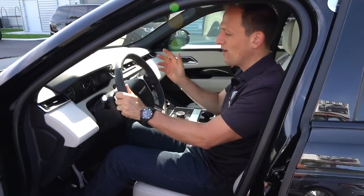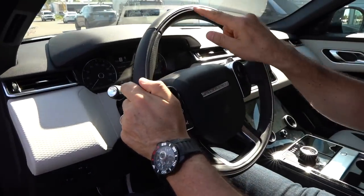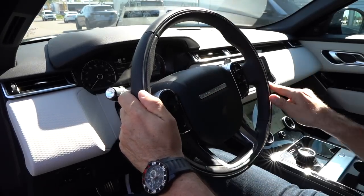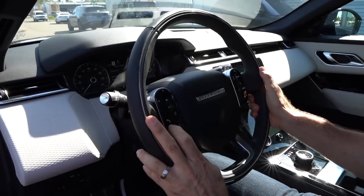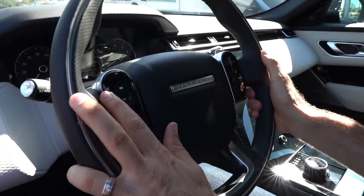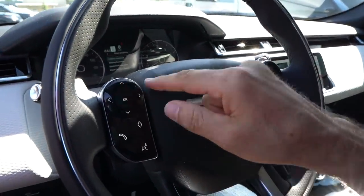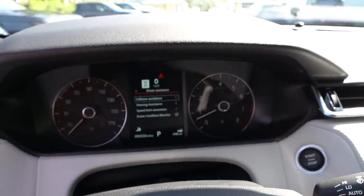seat. Steering wheel. Range Rover has some of the most unique steering wheels. I do like the thickness. There's a little bit of silver trim that goes around the whole area of the wheel. And then there's some brushed aluminum here. Very, very unique buttons. These buttons actually have an interesting touch to them. And you could adjust a plethora of information. You could get into all your driver assistance, turning things on and off.